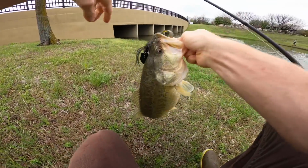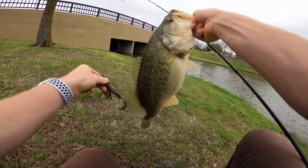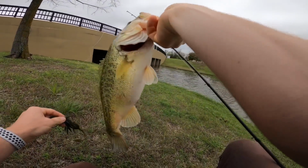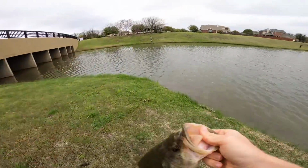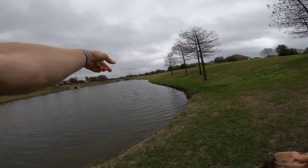First one ever on the jackhammer chatterbait. And that was with that eel eliminator trailer we were talking about. Kind of a lighter coloration, still fat, still fat. I'm gonna chunk over here, you guys. We kind of worked this whole thing. The first big bass was caught on the other side.